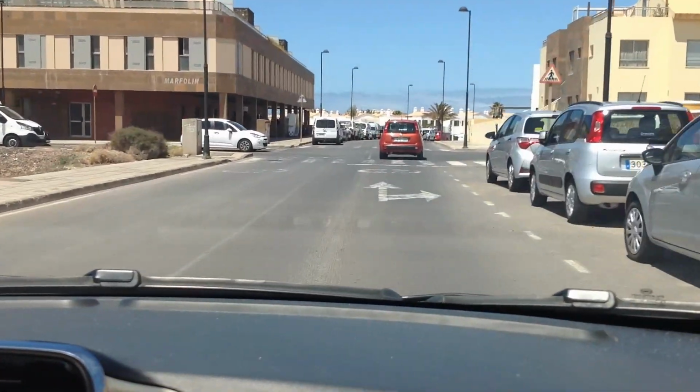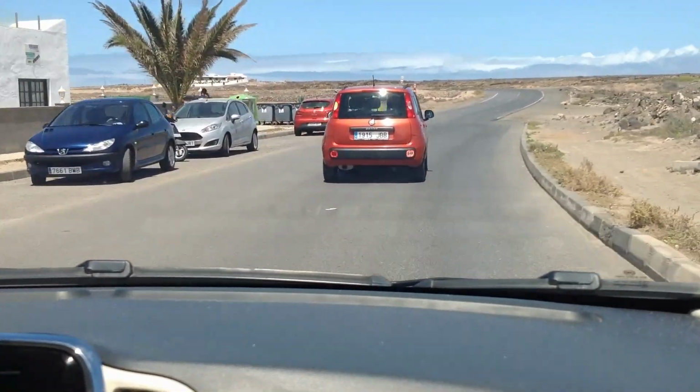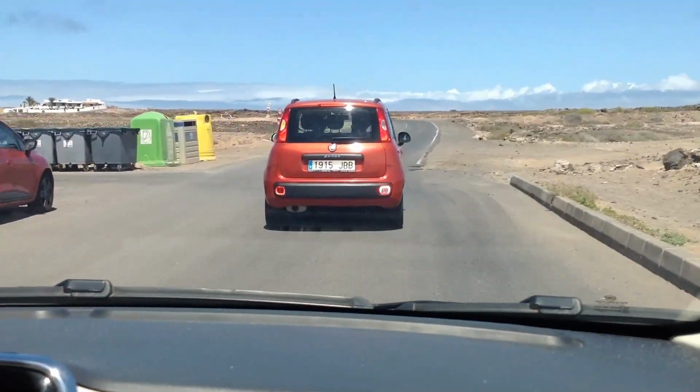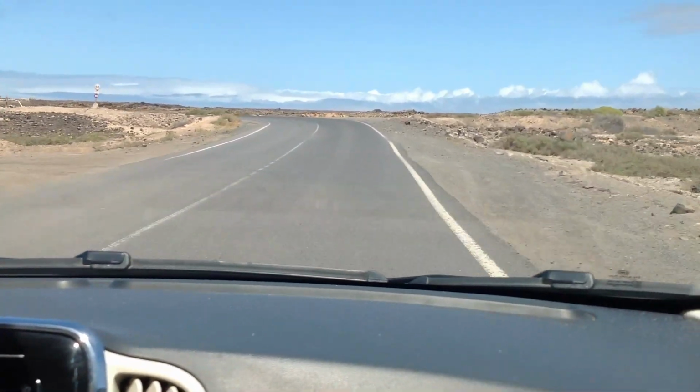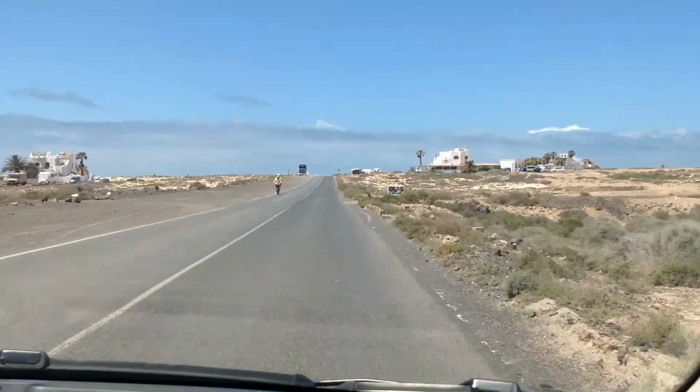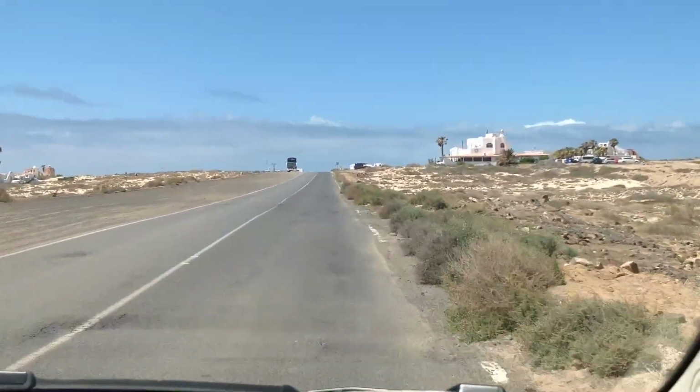But if you were prepared to get in the car and go off the beaten track, you can find some really traditional living circumstances of the people. So there we are. The car has left us and we can see this typical scene. It's semi-desert. You can see a few plants growing. There's a couple of cyclists, brave people in that heat.